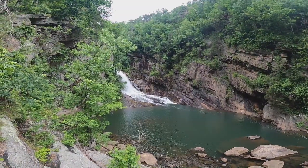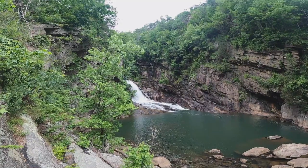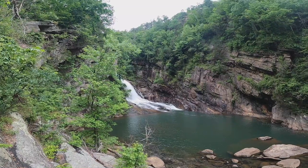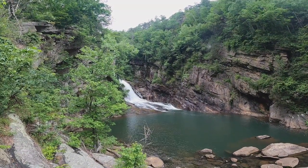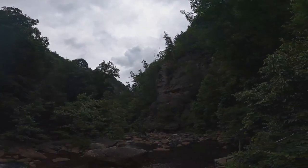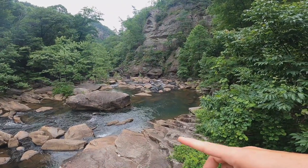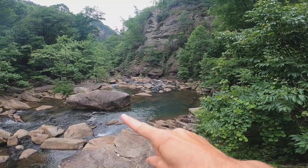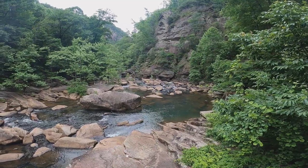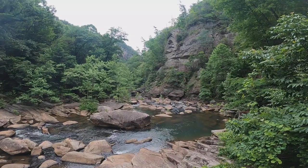Hey, buddy. Would they let the kids jump in there? No, they won't let you jump in there today. Why? Really hard to explain right now. The other side of it. This is where you put in when you're kayaking, and all the water covering all these rocks except for that one right there. And you can kayak down through there for a mile and a half of some of the best white water in America. Welcome to the Tallulah Gorge.